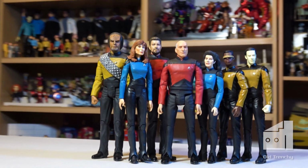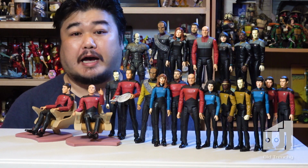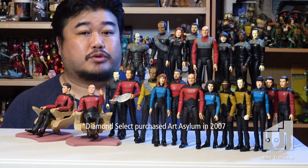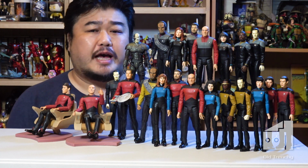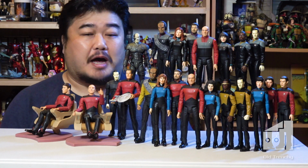Star Trek: The Next Generation figures by Diamond Select. I was late to the party when it came to Art Asylum or Diamond Select's range of Star Trek collectibles. Despite being released in the mid-2000s, 2016 was when I finally stumbled upon figures at a couple of local collectibles places for surprisingly cheap. But that was the spark I needed.